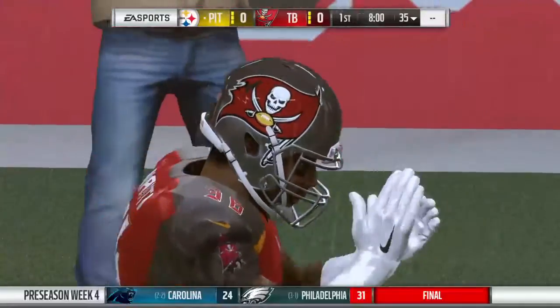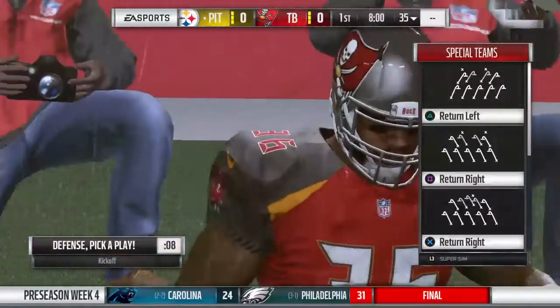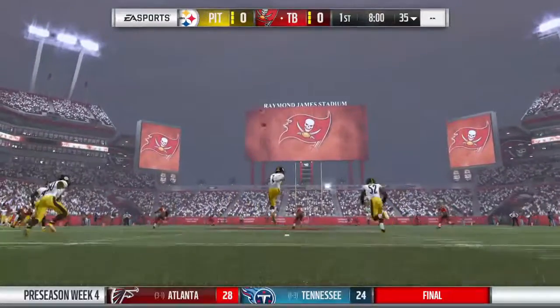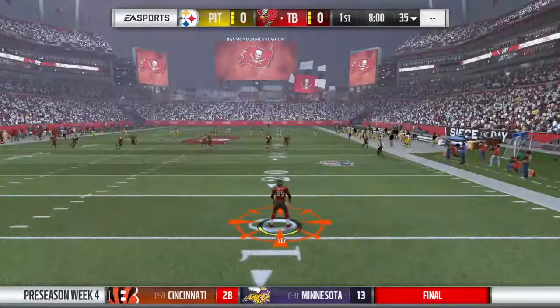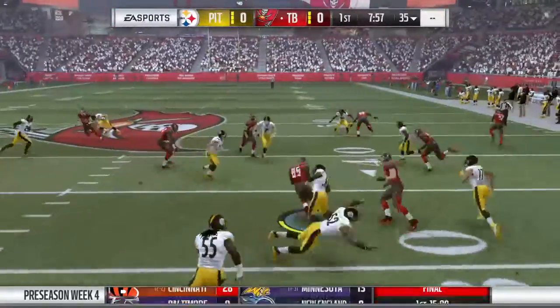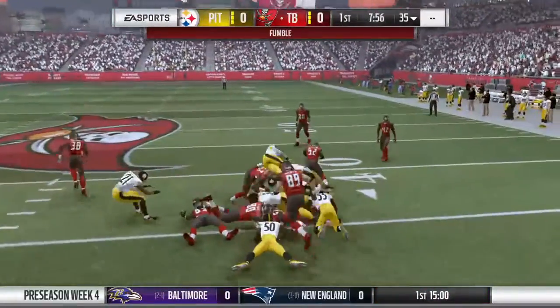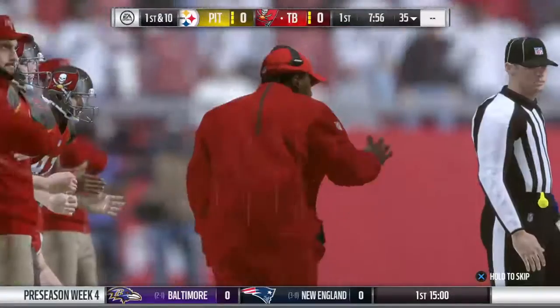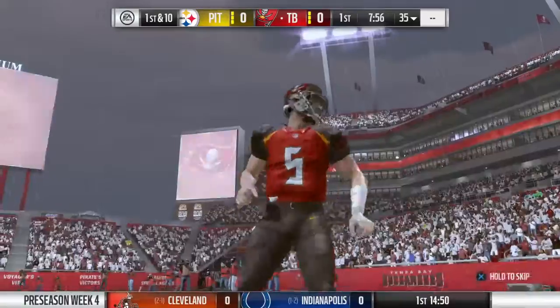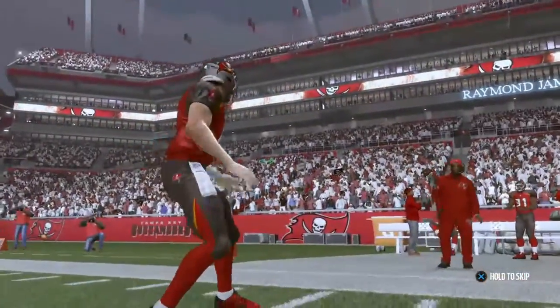Larry, it's something that Floridians are all too familiar with as the rain continues to fall here at Raymond James Stadium in Tampa. Tonight, it's a preseason matchup between the Pittsburgh Steelers and the Tampa Bay Buccaneers. And look at this. Right away, a loose football. And it's picked up by the Buccaneers. So out come the Bucs now for their first drive.